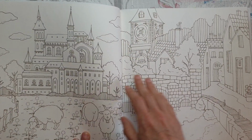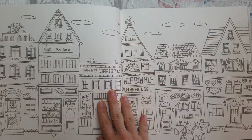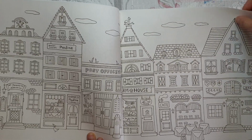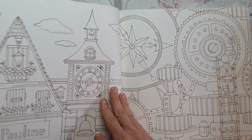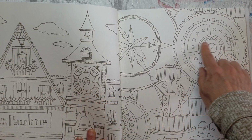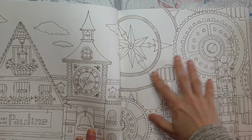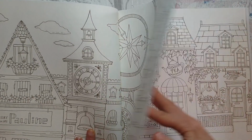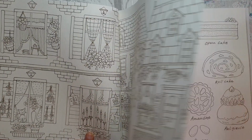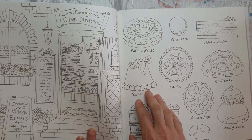And then you begin with all your buildings, your castles, the layout of, I suppose, the high street or the city center. A close-up here of some of the buildings, and then here's the inside of the clock tower. Then you've got more buildings. So I found this book has a lot more buildings than the Romantic Country 2.